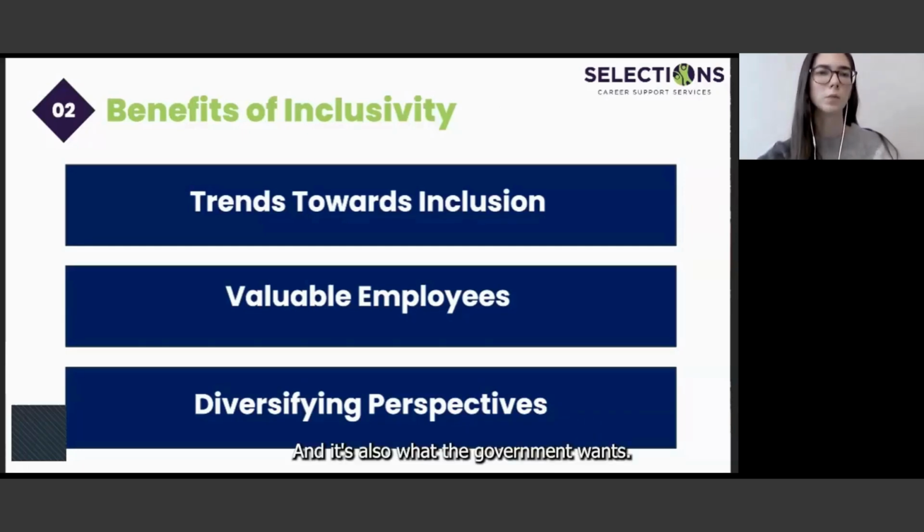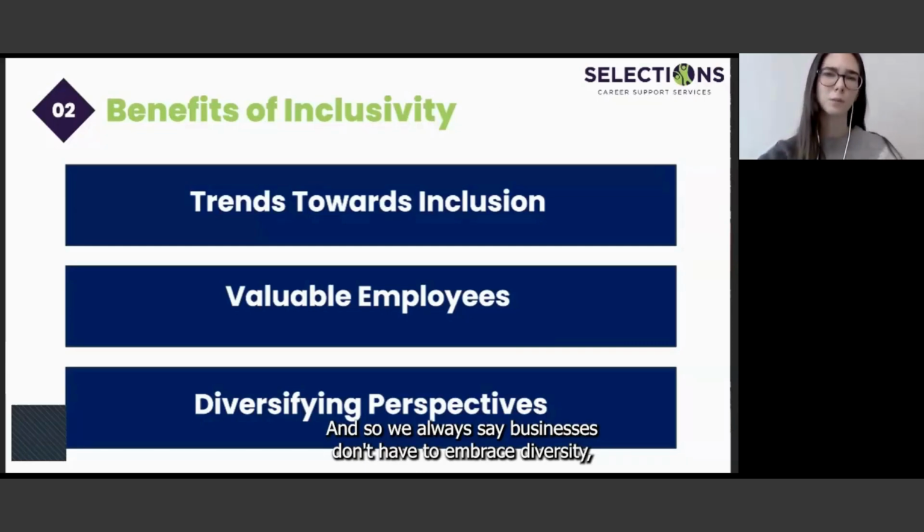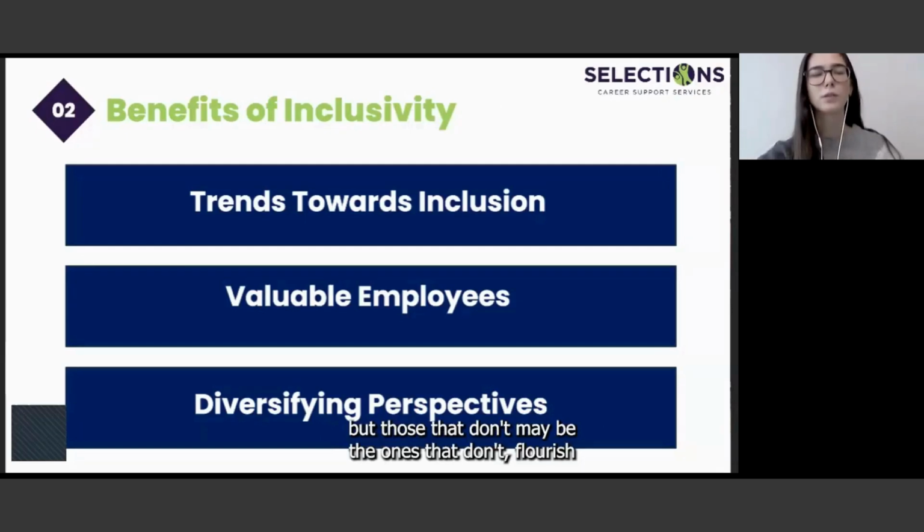And it's also what the government wants. They're putting lots of policies in place. There's the Accessible Canada Act. So generally the trend is towards increasing diversity, equity, and inclusion. And so we always say businesses don't have to embrace diversity, but those that don't might be the ones that don't flourish as much as one that does, because there are a lot of benefits to including all populations.